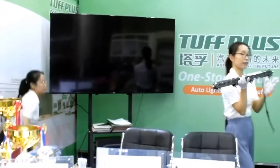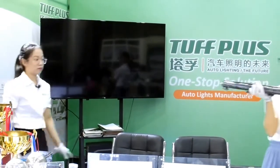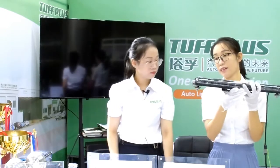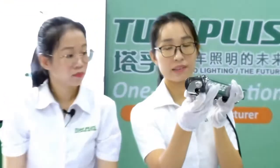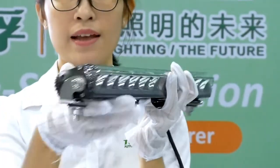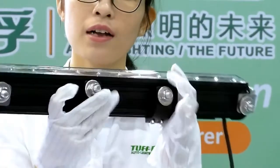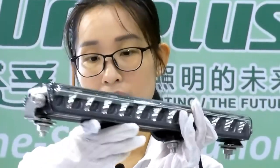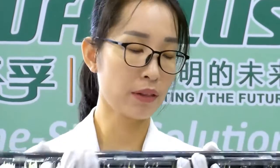And you can find that the bottom bracket and the side bracket have already been installed on this light. This is the side bracket. It uses stainless steel 304, and this aluminum bracket for the bottom bracket.